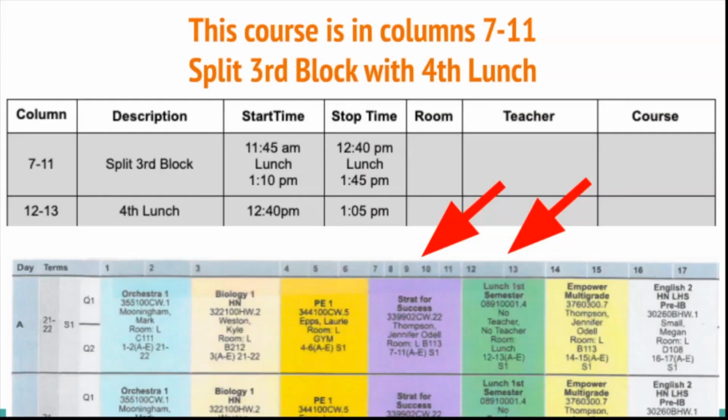For our final example, we'll look at this student who has a class in columns 7 through 11. Using our scheduling guide, we see that's a split third block class. They also have lunch in columns 12 through 13, which means this student has fourth lunch. The split third block class will start at 11:45 and go to 12:40. The students will break for lunch and return at 1:10 p.m. to 1:45 to finish up their classwork. They will also have a multi-grade Empower, which we can see is in columns 14 through 15.